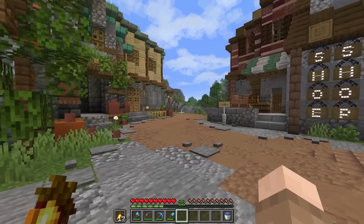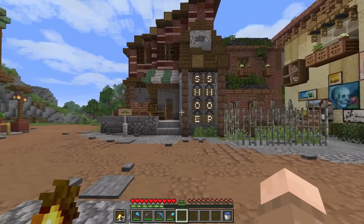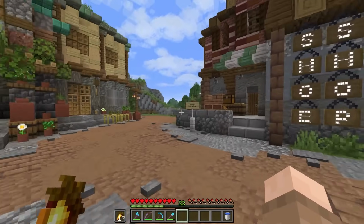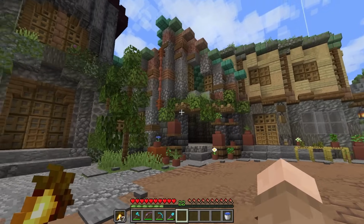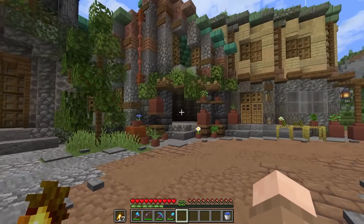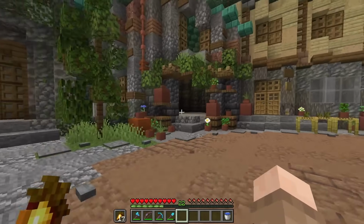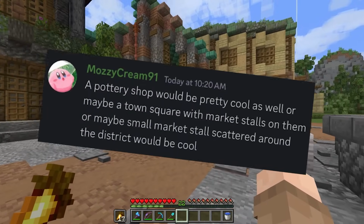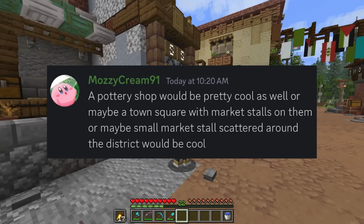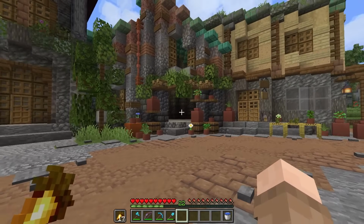I believe it was last episode that I completely forgot to make a pottery shop, even though I had already announced that I was going to make a pottery shop in the video. So I decided to make a pottery shop this episode. Obviously, there's no interior, like many of these buildings in Shoe York. But I thought a pottery shop was a really cool idea from Mozzie Cream 91 in my Discord. Join my Discord, by the way. And I just made sure that I decorated the outside really crazily.